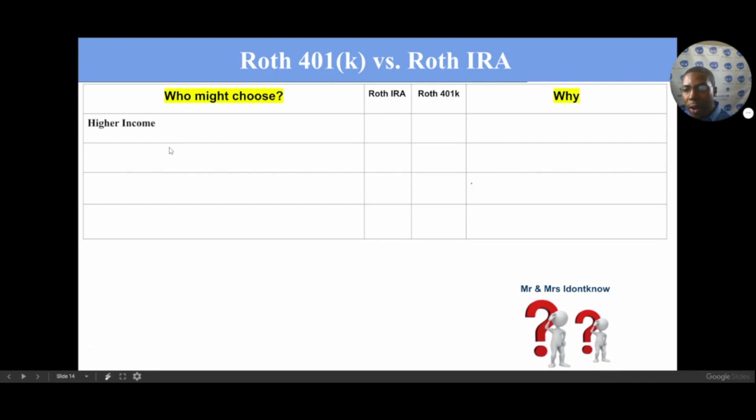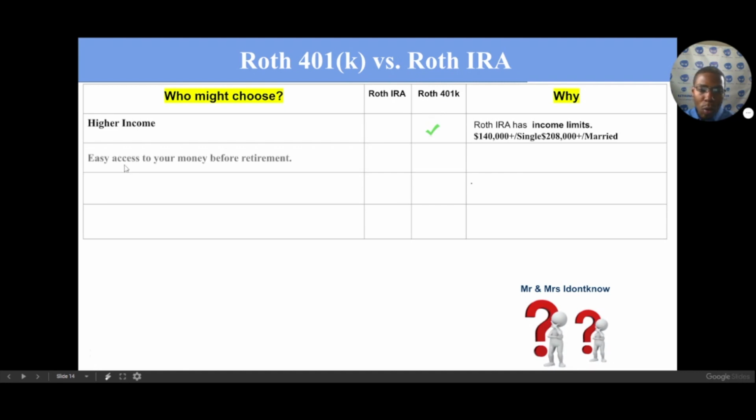So if you have a higher income, then I am going to encourage you to take a look, if your company offers it. And that's a big thing. Not all companies offer a Roth 401k. So if your plan offers it, you're going to want to look at doing a Roth 401k versus a Roth IRA. And we just discussed why. Because there are income limits to what you can do as far as participating in a regular Roth IRA. But there are no income limits when you're talking about a Roth 401k.